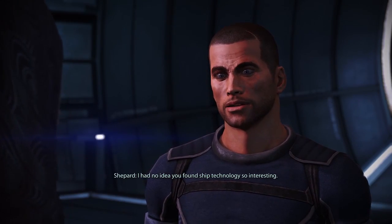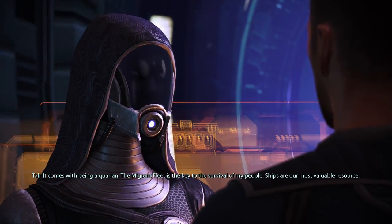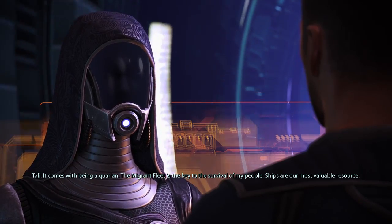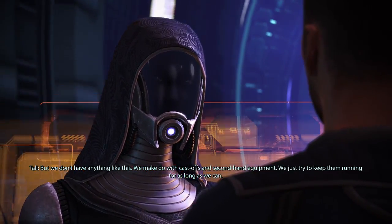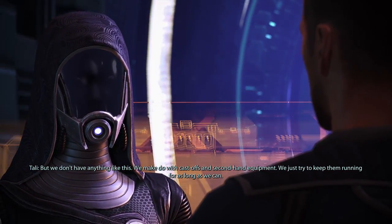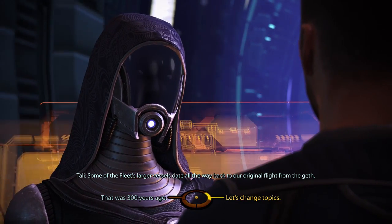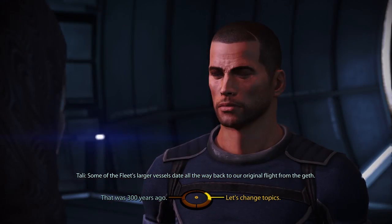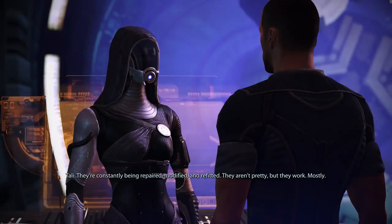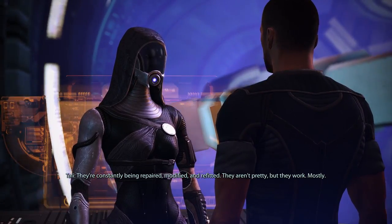I had no idea you found ship technology so interesting. It comes with being a Quarian. The migrant fleet is the key to the survival of my people. Ships are our most valuable resource. But we don't have anything like this. We make do with cast-offs and second-hand equipment. We just try to keep them running for as long as we can. Some of the fleet's larger vessels date all the way back to our original flight from the geth. I can't believe your fleet's still using ships that are three centuries old. They're constantly being repaired, modified, and refitted. They aren't pretty, but they work.